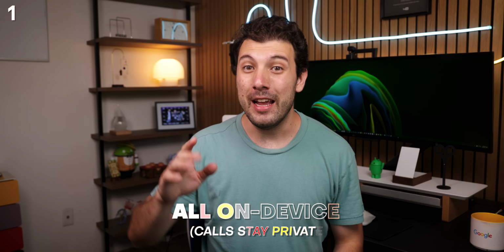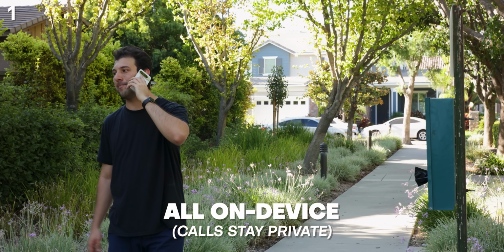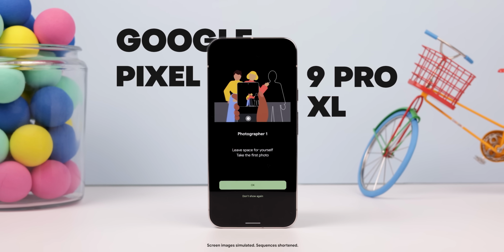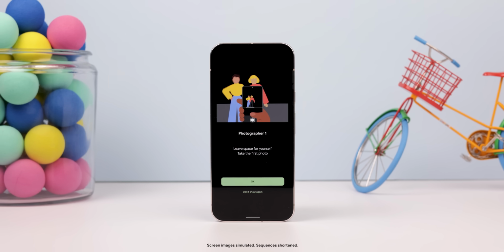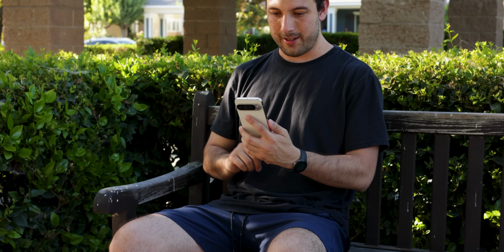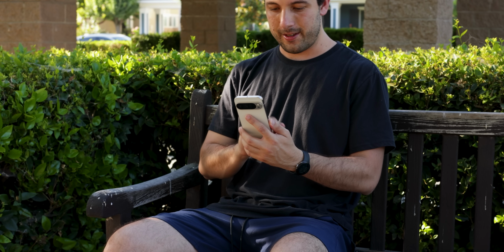And the best part is that it's all on device, so your calls will stay private and nothing gets sent to the cloud. How cool is that? And that's just one out of the 15 new features that I'm loving on my new Google Pixel 9 Pro XL. And honestly, these new features might make you a bit jealous. My hands-on experience with this phone has so far been fantastic, and these new features I'm about to show you have made my overall user experience even better. So drop a thumbs up and let's dive even further to see what's new on the Pixel 9 devices.